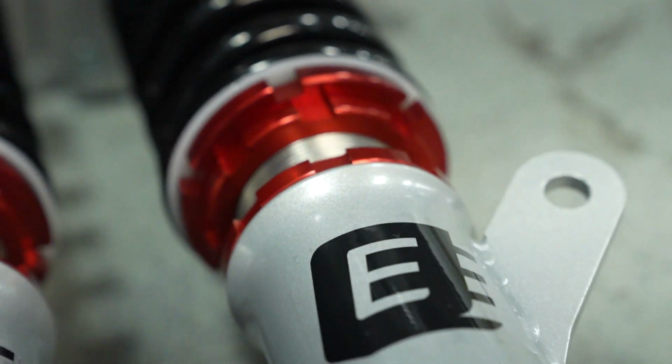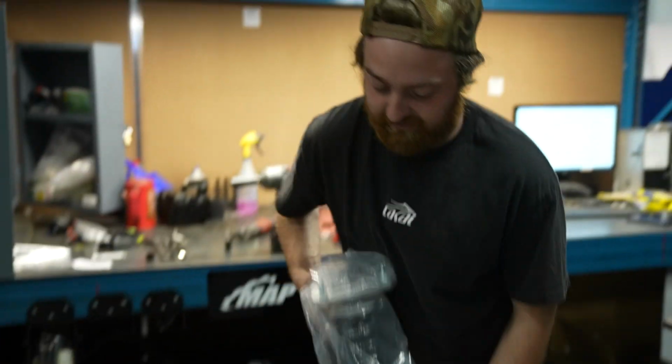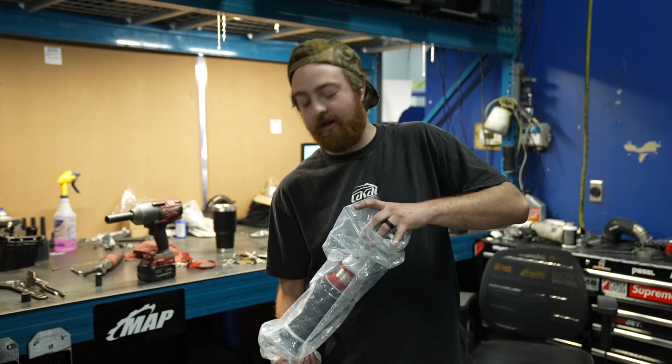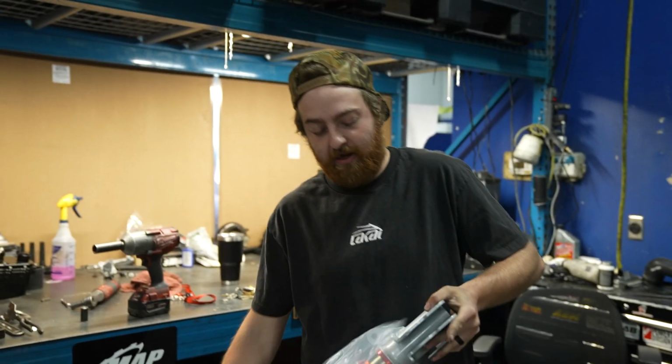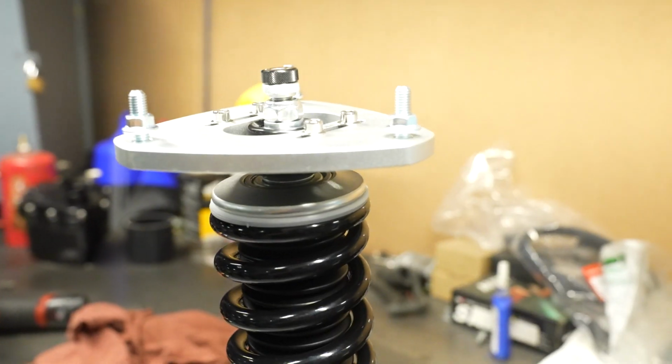These coilovers aren't on the market yet, but they will be on the market very likely soon. So today we're gonna give them a quick install, a quick brief look, and kind of give you guys the insight on the next best coilover brand on the market. So yeah, these look super good.